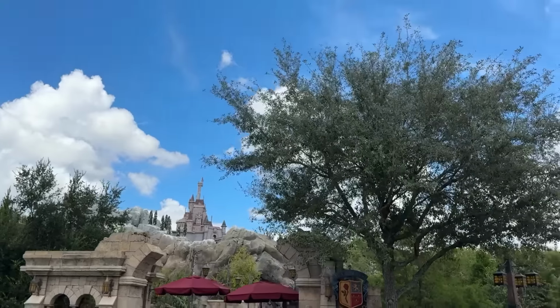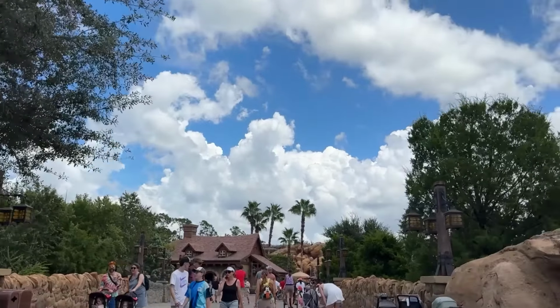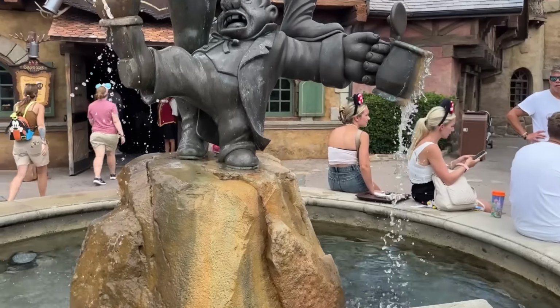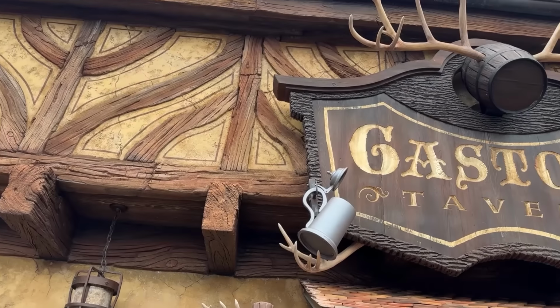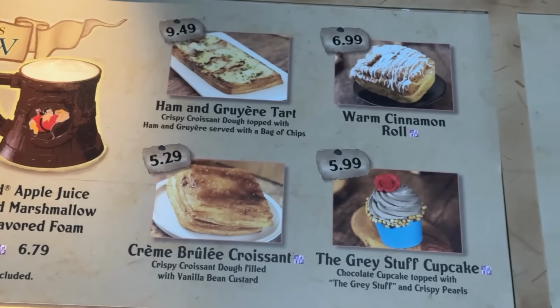Let's head there now. Made it into Fantasyland, new Fantasyland to be exact, where we are going to grab our snack over at Gaston's Tavern. They somewhat recently underwent a menu change and removed one of my favorite sleeper hit sandwiches at the Magic Kingdom, but they replaced it with a savory tart. And I've heard it's pretty good, so we're going to give it a try and see if this is a worthy replacement to the pretzel ham and gruyere sandwich.